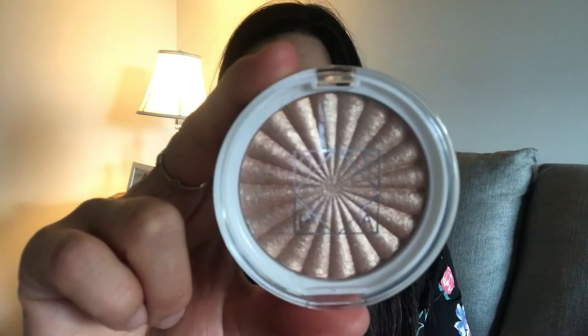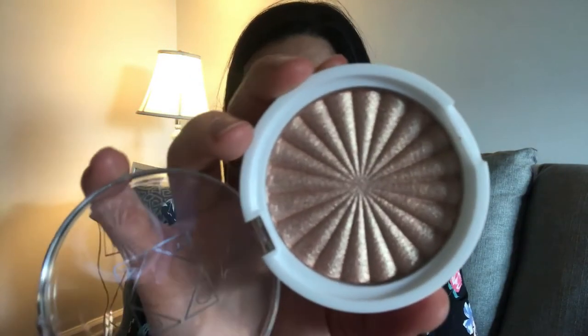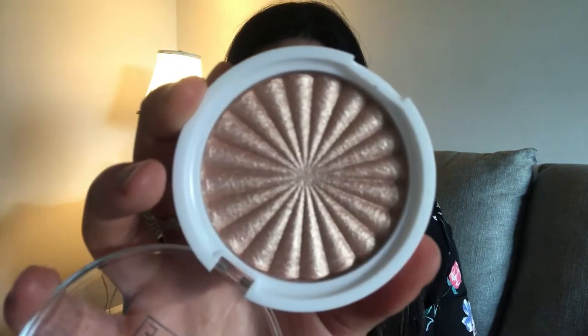And I think I have one final product in here. Okay, so this one is a full-size product, and I'm happy to get this. This is a highlighter by Ofra. I've definitely heard of this brand before. Ofra Highlighter Glow Goals, and that is a beautiful highlighter. I like their highlighters. So that wasn't bad.